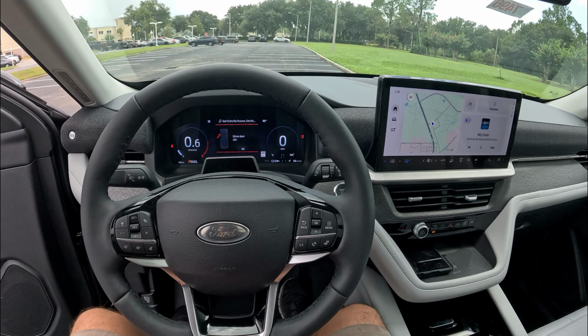And ladies and gentlemen, here we have the newly updated 2025 Ford Explorer. This model that we have with us is a Platinum model, which is the very top of the trims for 2025, as Ford has basically eliminated the Timberline, the Limited, the XLT, the Hybrid, and even the King Ranch. So quite a few trims eliminated for 2025. For 2025, we only have basically the Active, ST-Line, ST, and then this Platinum.